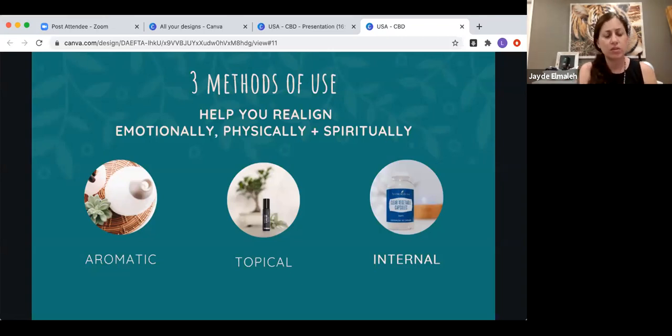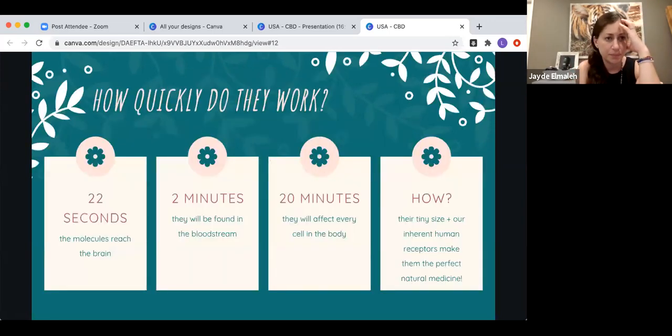So you can absolutely use them aromatically with a diffuser, putting a drop in your hand, making an aroma dome for aromatic use. Topical by making a roller, in this instance our Calm roller that has CBD in it. And then, of course, we have internal use, which in this instance with CBD, I'll bring it closer. Yeah, Lorian has it. That's going to be the one that we're using internally. But you can also make some capsules with essential oils and take it internally, or add it to food and water. And of course, if it's going in your water, make sure you're using a stainless steel or glass container so it's not leaching petrochemicals and toxins from plastic.